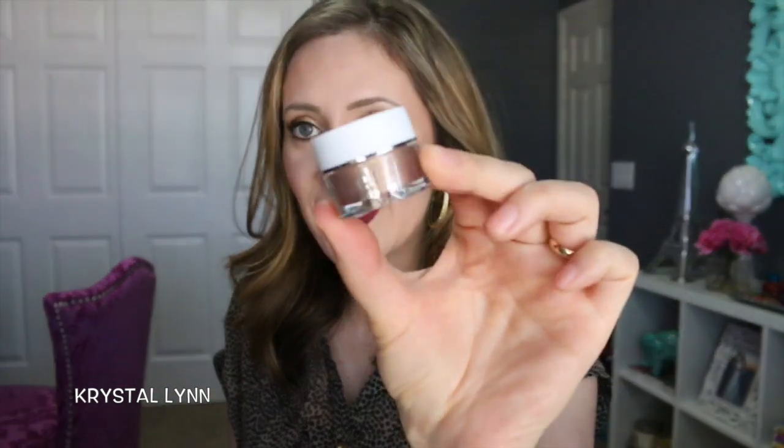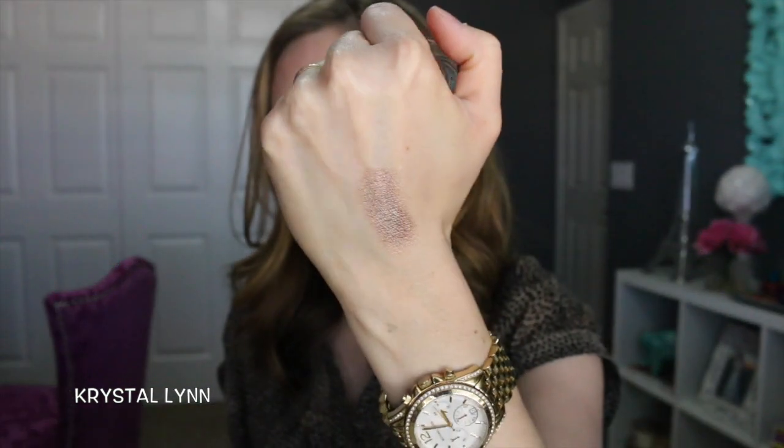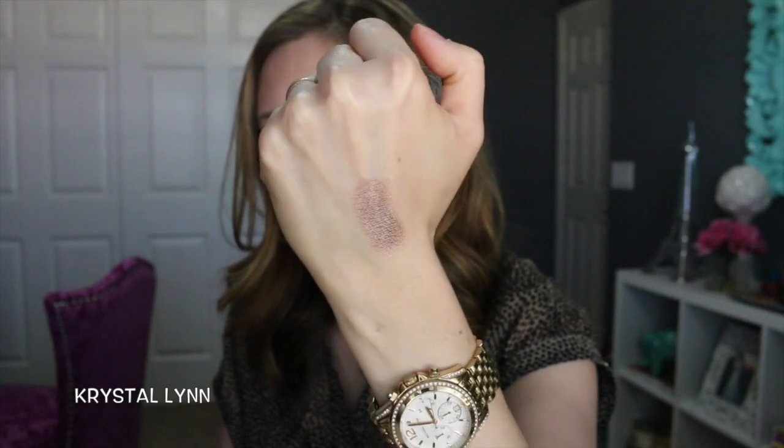So let me go back to this paint pot or smudge pot color. This is the one called Crusin Chic, and oh, this is such a beautiful color. This is something I could wear all the time because it's like a taupey shade, and I just love my taupes. And oh, it's just so pretty and so soft and blends out so easily. There's no tugging when you put this on your eyelid, and you can do it with your finger, you can do it with a brush, and I just absolutely love this.